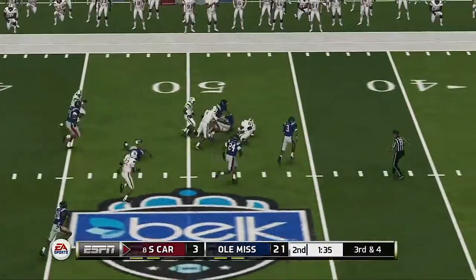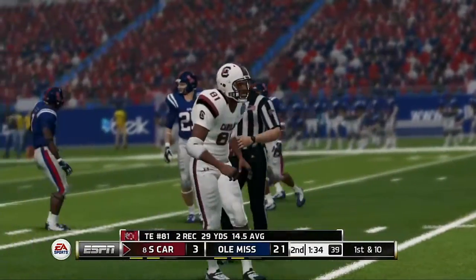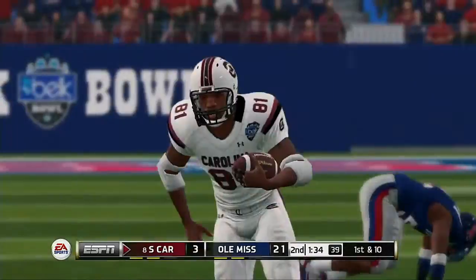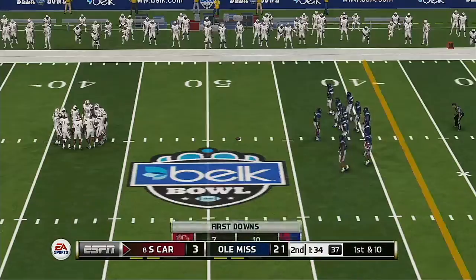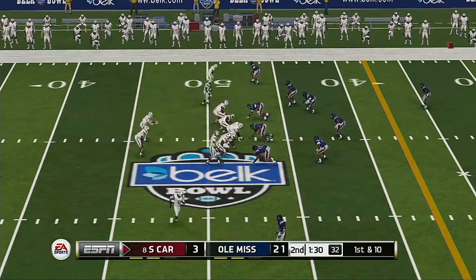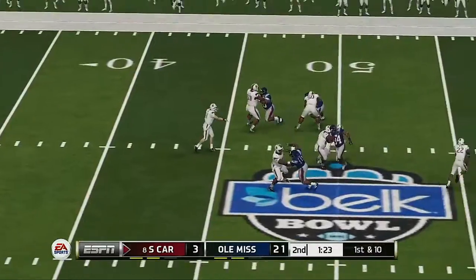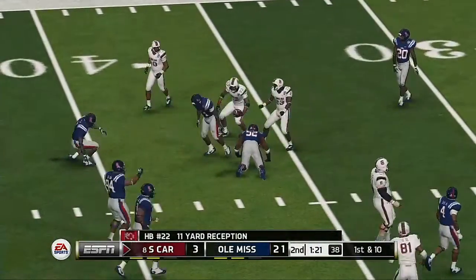To that quickly. He's to the 40. Brought down around the 48-yard line. The offense caught him flat-footed to convert that third and long. You can tell by the coach's reaction that that is a huge disappointment. From the 48-yard line, first down. At about the 37-yard line.